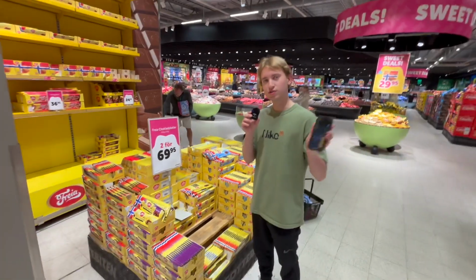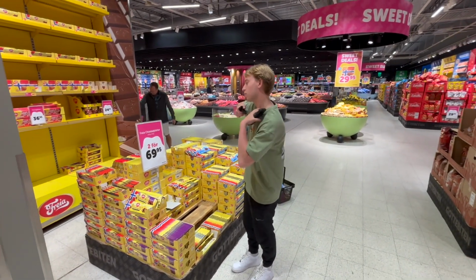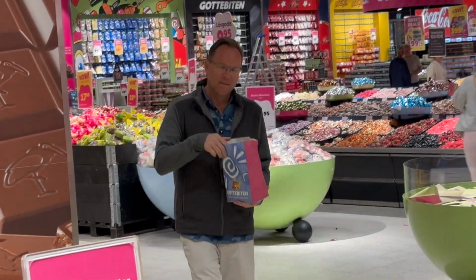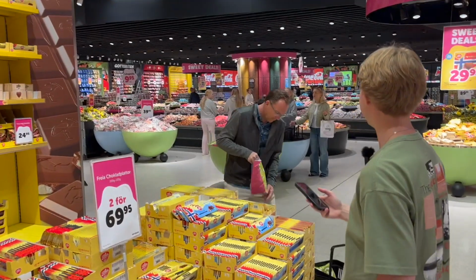So we got Christian's phone, handy calculator. Let me click this on quick. Zoom in. I think he's doing some math. He's like, this can't be right. He's like, no way. He said that can't be right, exactly.